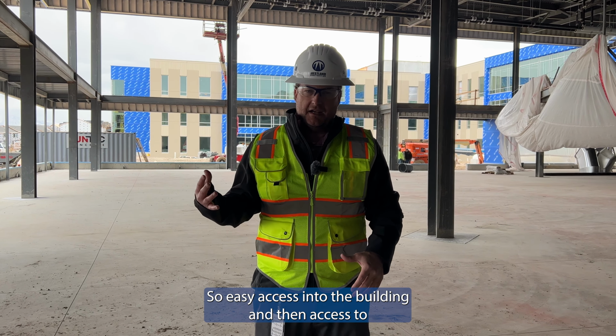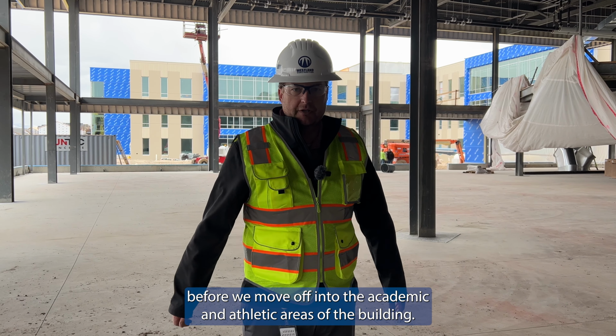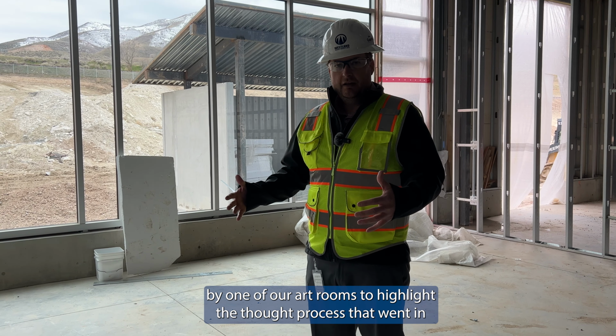So easy access into the building, and then access to everything that's going to be needed right away before we move off into the academic and athletic areas of the building. We wanted to make sure we stopped by one of our art rooms to highlight the thought process that went in as they're building the building.